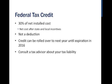This is not a tax deduction, it's an actual tax credit. So dollar for dollar, it's worth all 30% of it. So 30% on $10,000 is $3,000, and it's worth every penny. This can be rolled over to consecutive years. This is what I had to do because I put in such a large solar water heating system that it exceeded what my tax burden was, but then I got to use it again this year, and we'll be able to use it again next year.